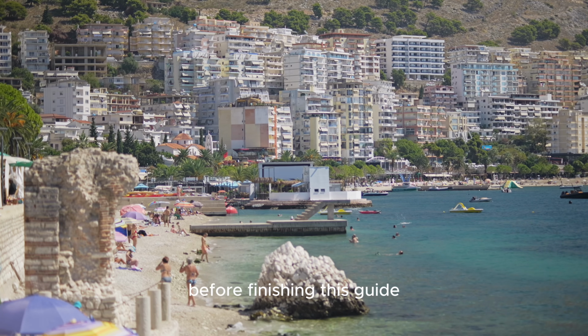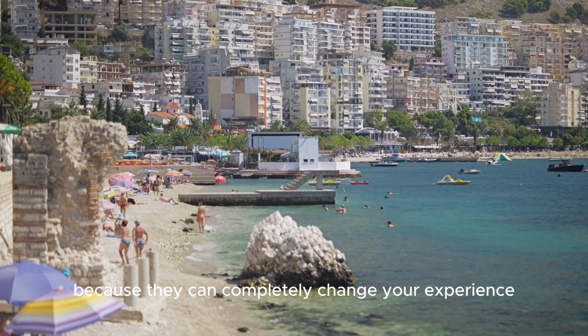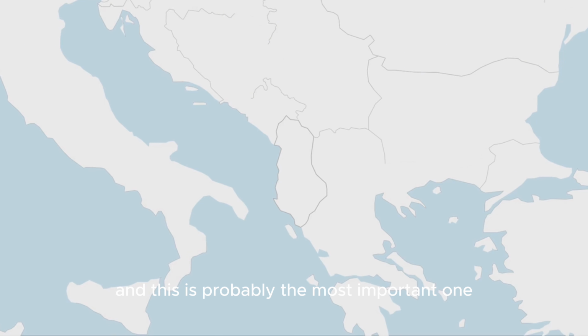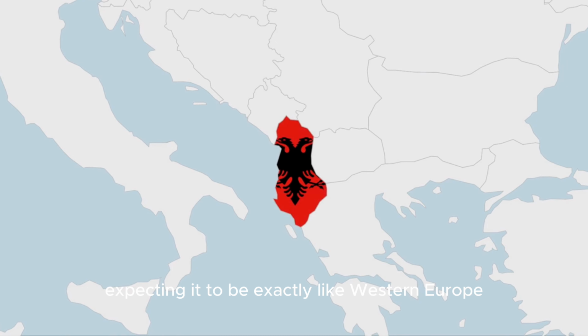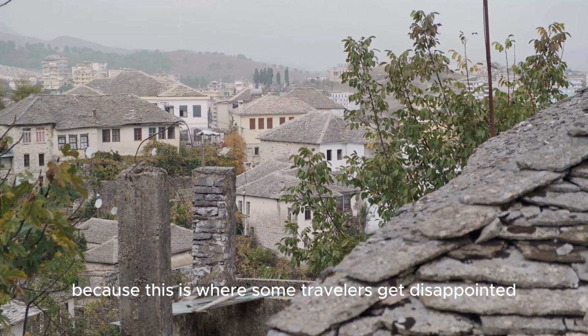Before finishing this guide, there are some mistakes we really want you to avoid, because they can completely change your experience. Unrealistic expectations, and this is probably the most important one. Don't come to Albania expecting it to be exactly like Western Europe, because this is where some travelers get disappointed.